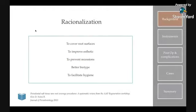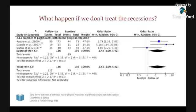So let's start first with the rationalization to cover recessions. And the main reason for that is to cover, of course, root surfaces, to improve the aesthetic, to prevent recessions, and to improve the biotype, and to facilitate the hygiene. This was published by Kim and Neva in 2015.